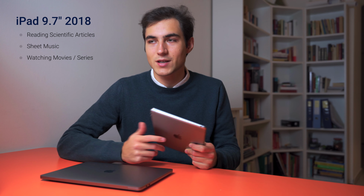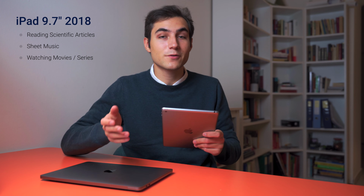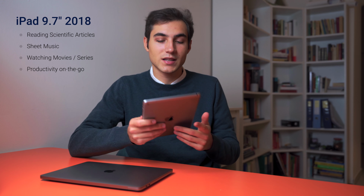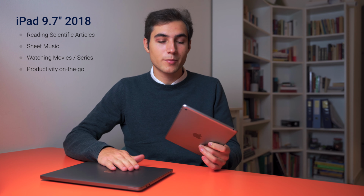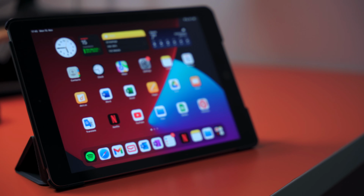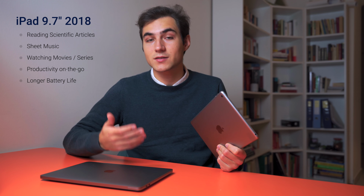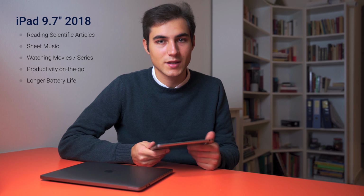You can listen to something while traveling or read something or read a book. But aside from content consumption, it's also very useful for productivity on the go. If you're traveling somewhere and you need that little bit of extra battery life and you run out of battery on your laptop, then an iPad might come in handy to give you a bit of extra time to type some emails and do some more work, type some ideas, which you wouldn't have otherwise. You would have to wait to get to a plug in order to plug in the laptop and then continue doing the work that you have to do.